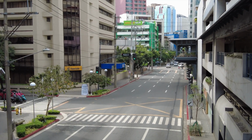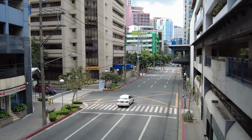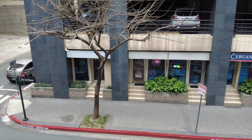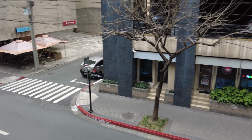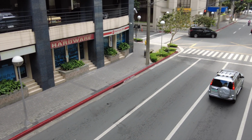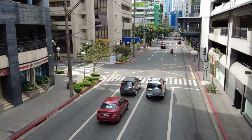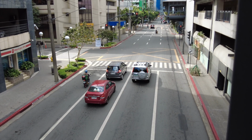At this point, we are now on Rada Street here in Legazpi Village in Makati City. This is what it looks like down on the street. This is still along De La Rosa Street, heading out farther into other sections or areas of Legazpi Village here at the Central Business District of Makati City in Metro Manila.